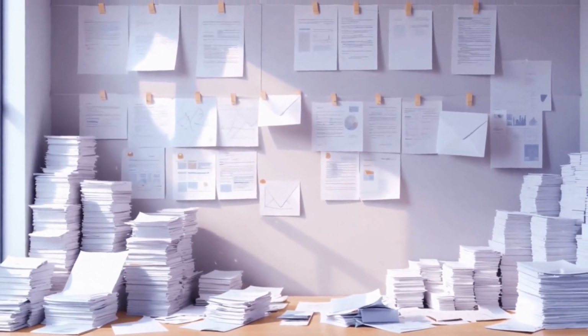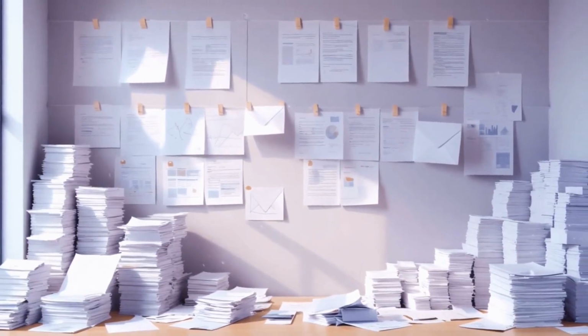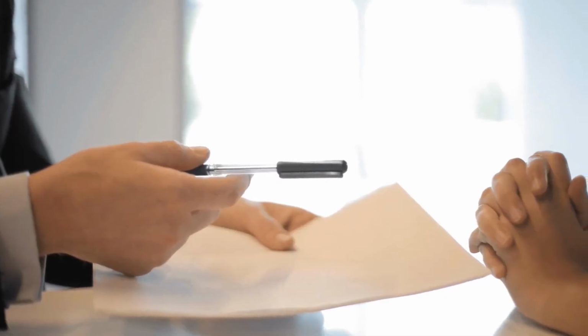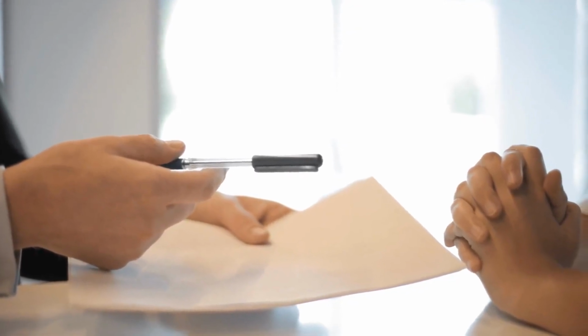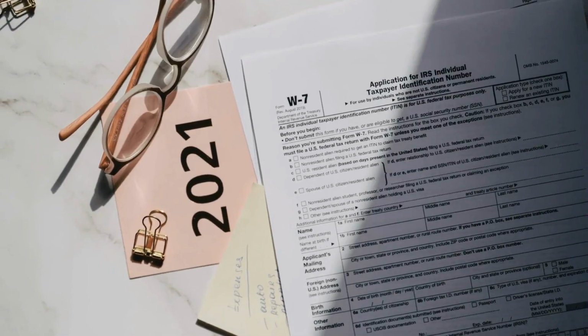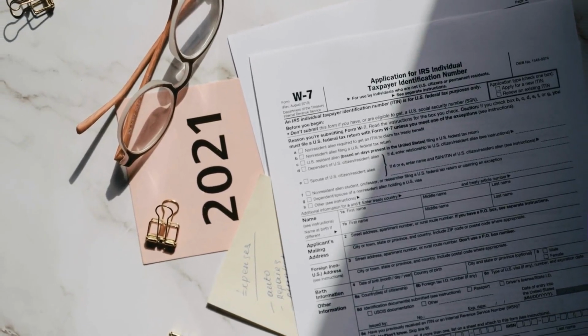Let's break it down. First and foremost, you'll need a general business license. This is typically required by most cities and counties, regardless of the type of business you're starting. It ensures you're complying with local regulations and allows you to properly file and remit taxes.